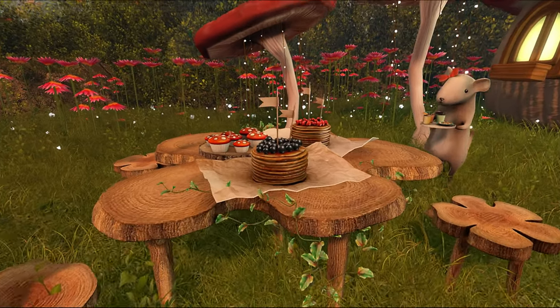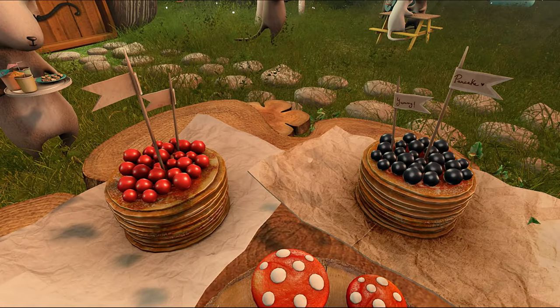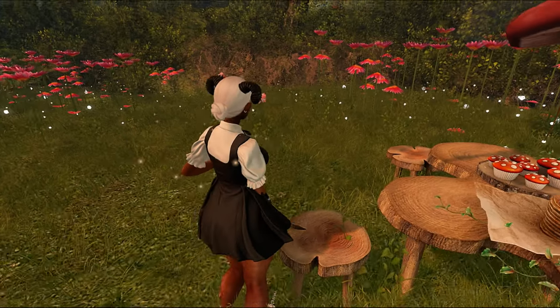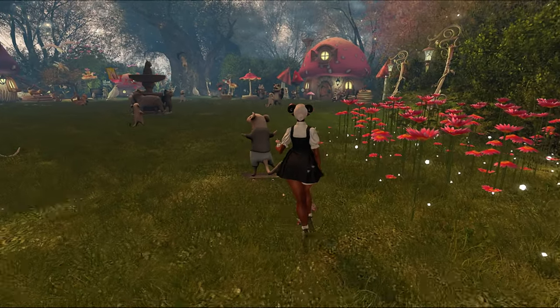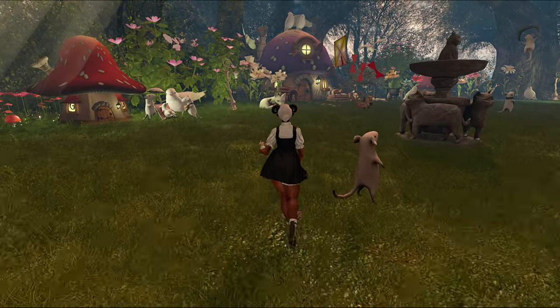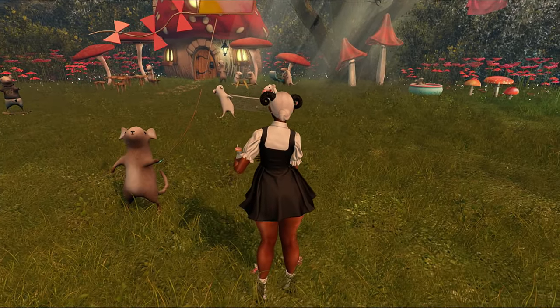And this is how we explore, you know, the oversized blueberries and the oversized cherries. I love it, love it, love it. I love the mushrooms. Oh, it's so cute here. So this feels like, I'm gonna say like a Sim. It might be more than that.